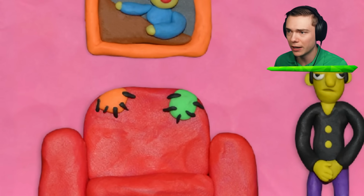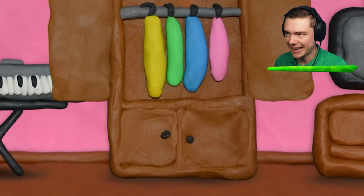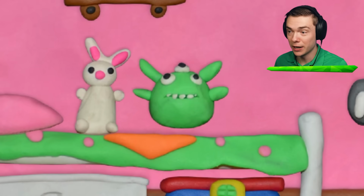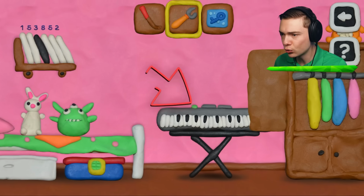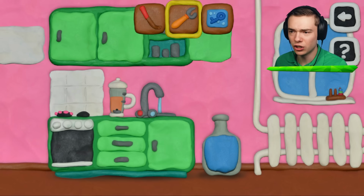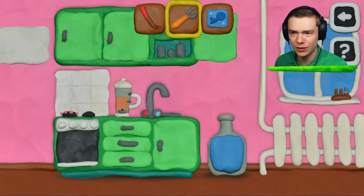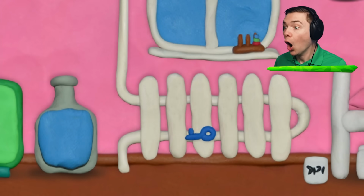What do we do with these patches? Can I use the wrench on it, maybe? I don't think so. Use the wrench on this cabinet? No. Use the wrench on my alien friend? Also no. What's this green thing over here? Do you see that? Can't quite click on that either. Use the wrench on the faucet? No. What if I gotta hold this thing in front of the radiator? Wait, did I not try that already?